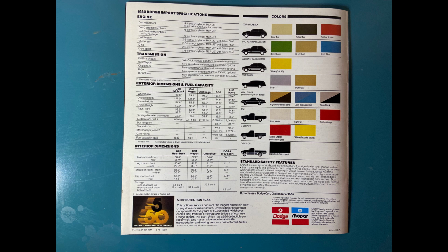One of the other interesting things here is the curb weight of each vehicle. The Colt hatchback weighs 1,800 pounds. Colt wagon is only 2,741 pounds. The Challenger is 2,700 pounds. The D50 is 2,518 pounds, or the D50 Sport is 2,563 pounds.